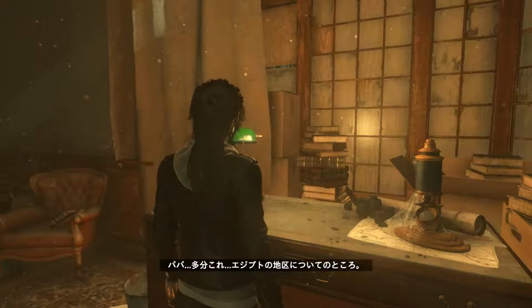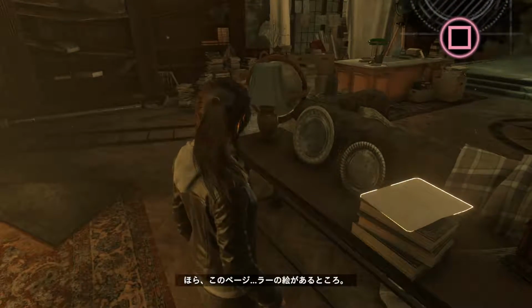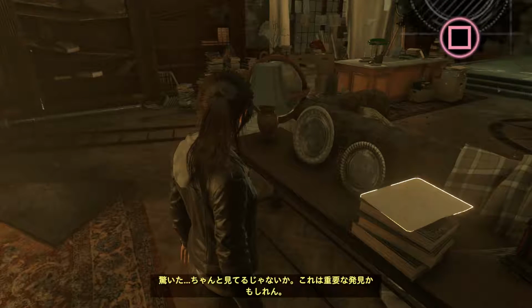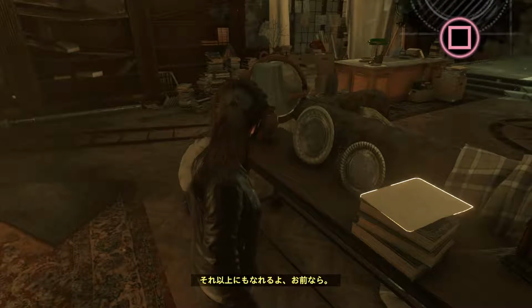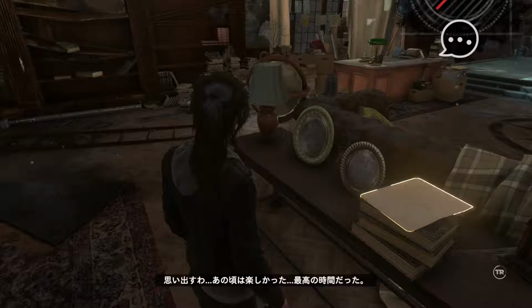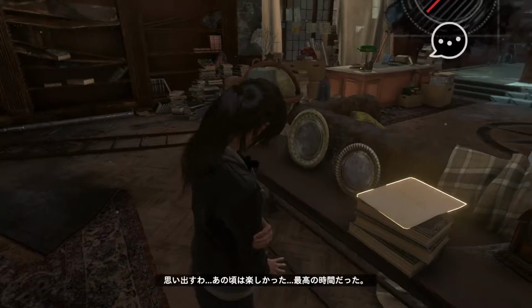Dad, I think it's this one, in the chapter on Egyptian districts. Why, yes, I think you're right, Lara. I remember the page with the illustration of Ra. My goodness, you've been paying attention, haven't you? This could be an important breakthrough. Does this mean I'm your research assistant? That and more, my darling girl. Takes me back. Those were good times. The best times.